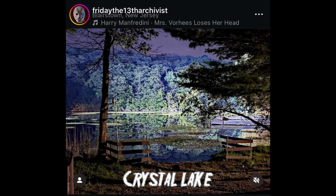I think you can see the dock there in the distance on the right, if I'm correct. And yeah, had to start off with this one because I just thought it was so striking and beautiful, honestly. So yeah, there we go. First picture, and we've got Crystal Lake showing there.